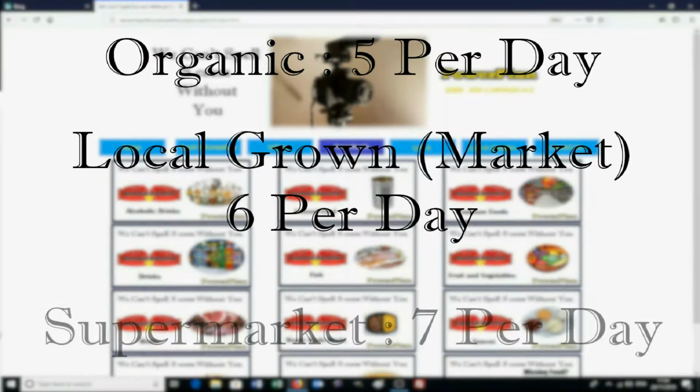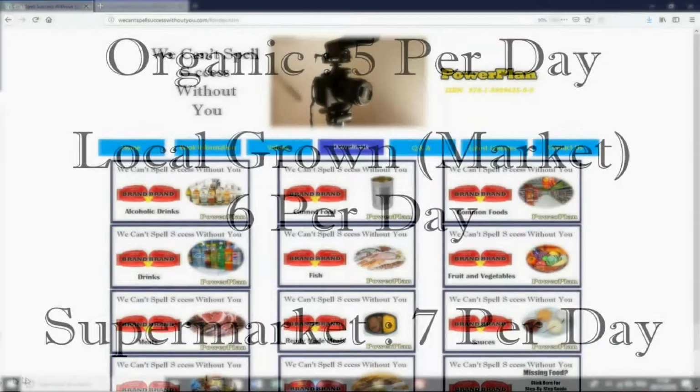And finally, you have your supermarket fruit and veg, which has been force grown. It'll have a lot of chemicals in there, it'll have very little nutrition value with your vitamins B1, B2. But it's cheap, and a lot of people go for cheap these days. If you're going for supermarket vegetables, then look at having 7 a day.